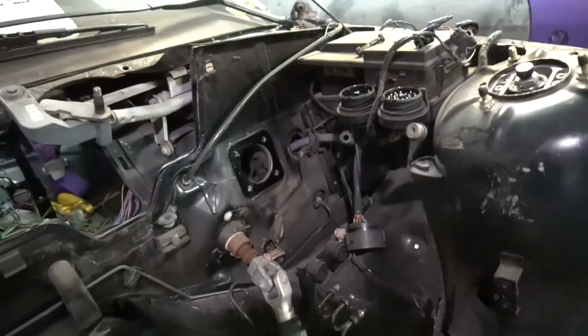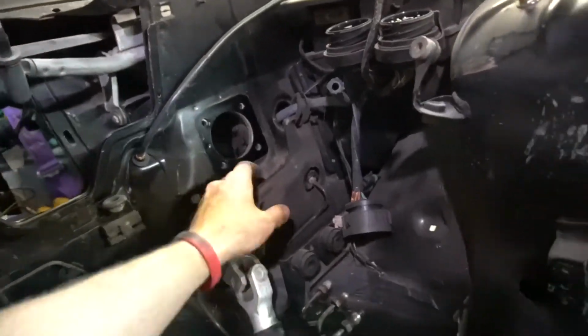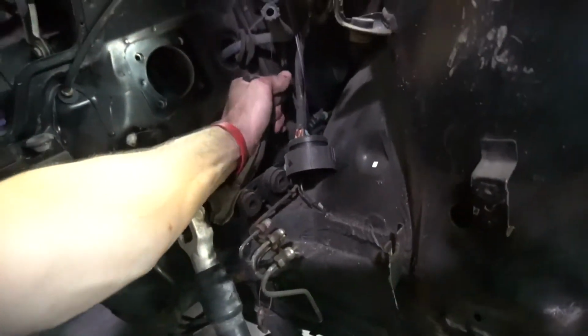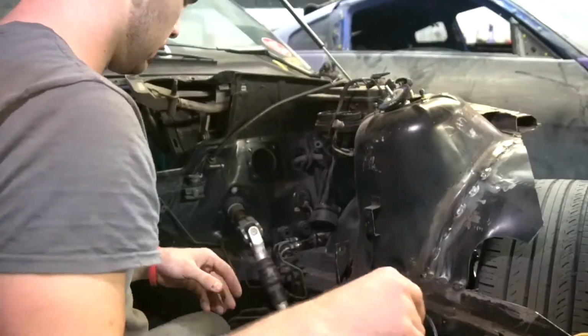Got the brake booster out of there, cleared up a lot of room. I can finish taking out the rest of the insulation that I didn't years ago, and also finish stitch welding it.